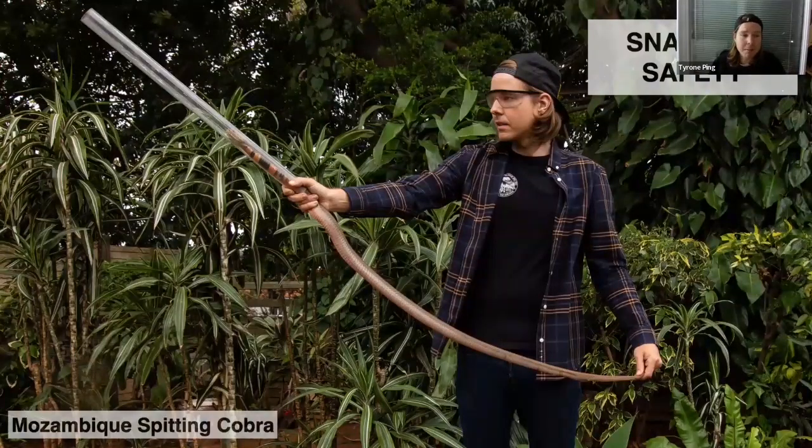And this is an incredibly large Mozambique spitting cobra, which is quite a common species in northern KZN, as the name suggests, and as you can see from my eyewear, these snakes do spit or spray their venom. So again, safety is always going to be a top priority when dealing with the snakes, especially on the tour in a nocturnal environment where these snakes are quite active.